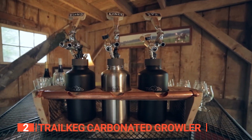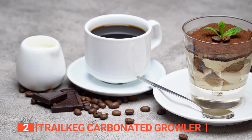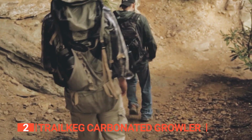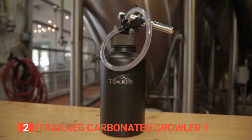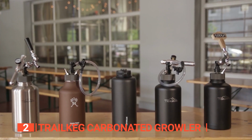And the TrailKeg isn't just for beer lovers either. It's also great for other carbonated drinks like nitro coffee, kombucha, and even cocktails. So if you're looking for a versatile and reliable companion for all your adventures, the TrailKeg has got you covered. Plus, it makes for an awesome gift for the beer lover or homebrewer in your life.